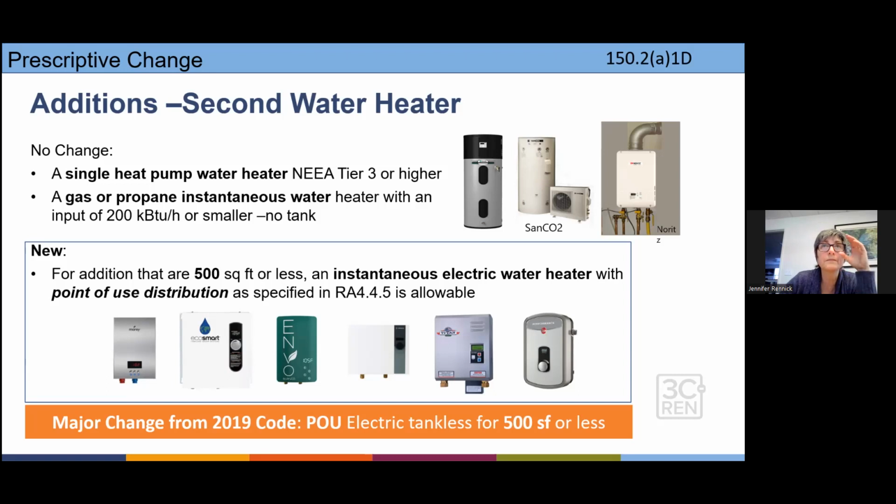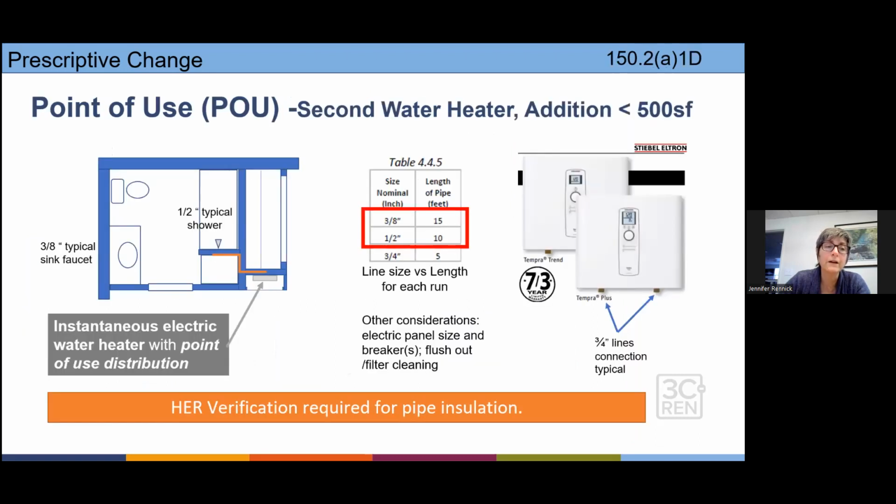And just as a side note, I did have an ADU where we were looking to use a point of use electric water heater, and we were using the computer modeling method. I found that it was difficult to get this to comply. However, if you follow all the prescriptive components and you do it like a recipe card and you follow all the insulation requirements and everything else, this could be a good way to not have to run gas lines out to the addition for a new water heater. And it also could be a good way to have a small compact point of use water heater instead of a large heat pump water heater.